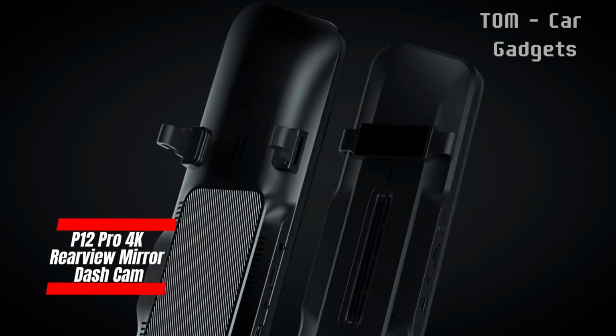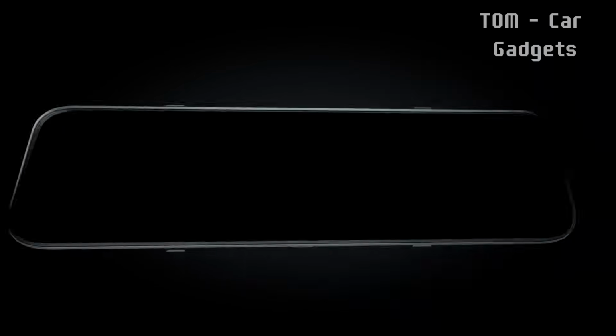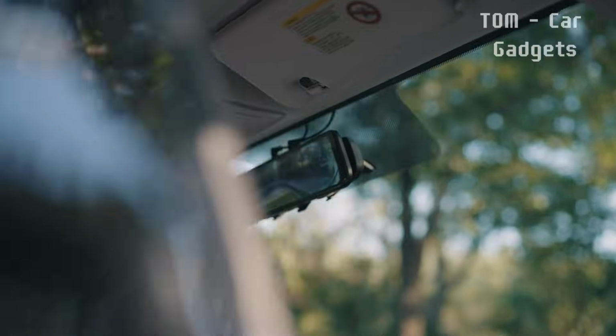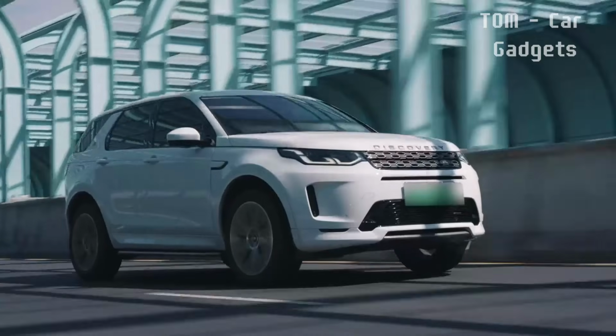You're cruising down the highway and suddenly a car darts into your blind spot. No worries, your car's advanced safety features like blind spot detection have got your back. It's like having a watchful eye on the road, alerting you to potential dangers before they happen.